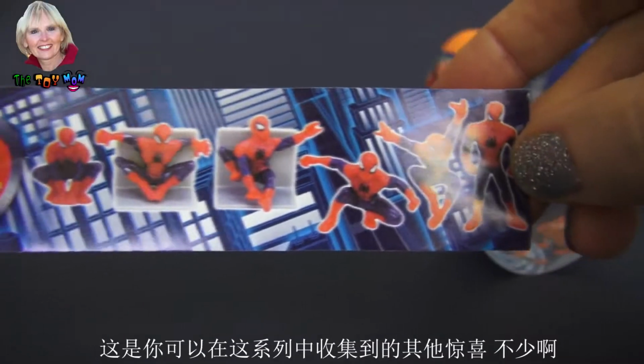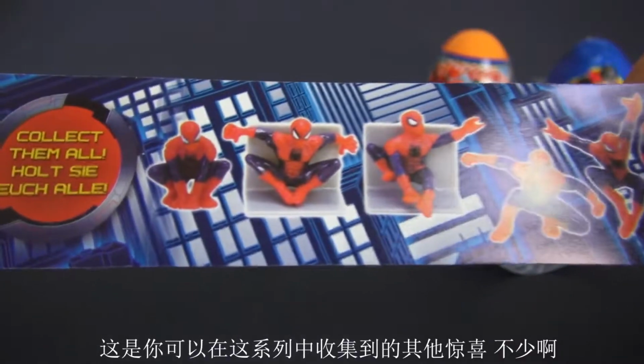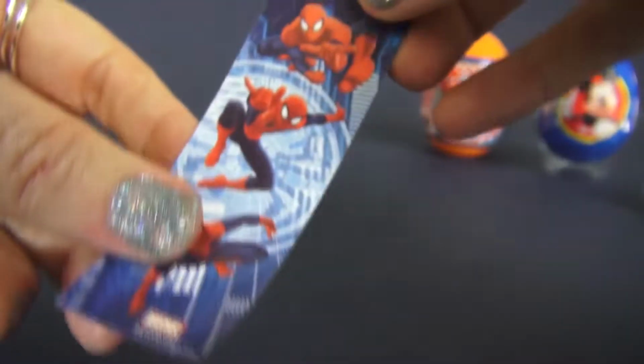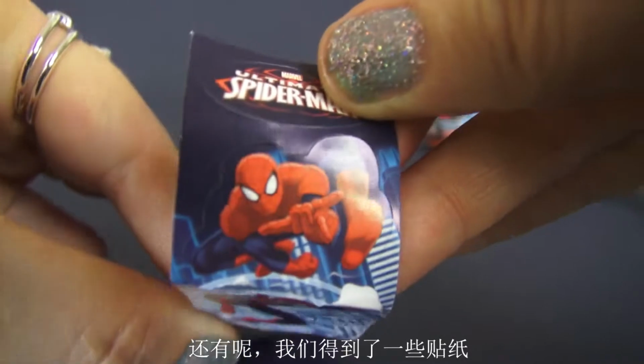Here's all the other ones that you can collect with this set. There's a lot of them. And we get stickers.